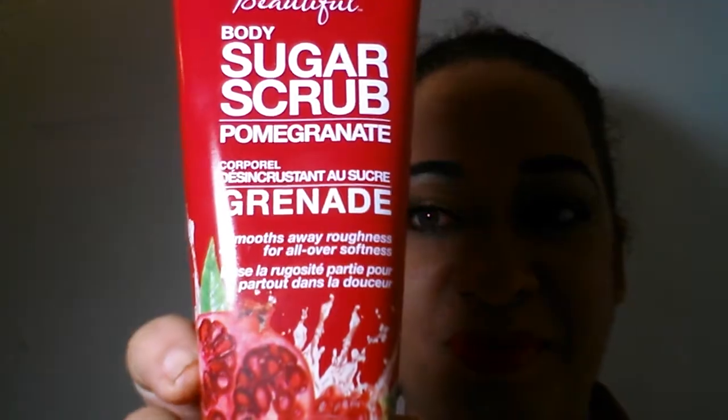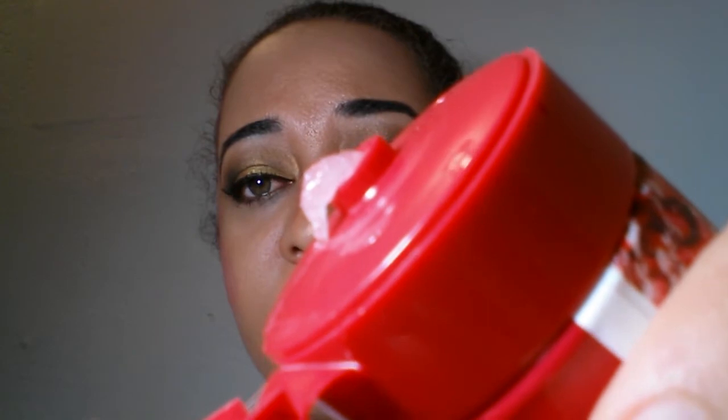It's not funny. And it's no other than a body scrub by Freeman, Feeling Beautiful Body Sugar Scrub in Pomegranate. Smooths away roughness, for all over softness. And I don't know if you all could see, you can actually see the texture of it, and you can actually see the granules of the sugar. I'm sorry you all can't smell it, because it smells amazing. It just says let's go shower.